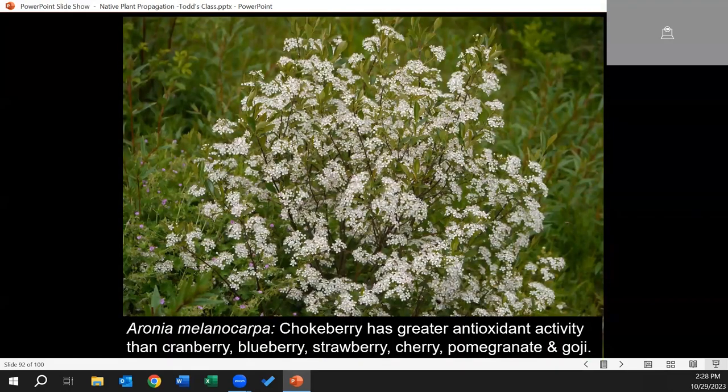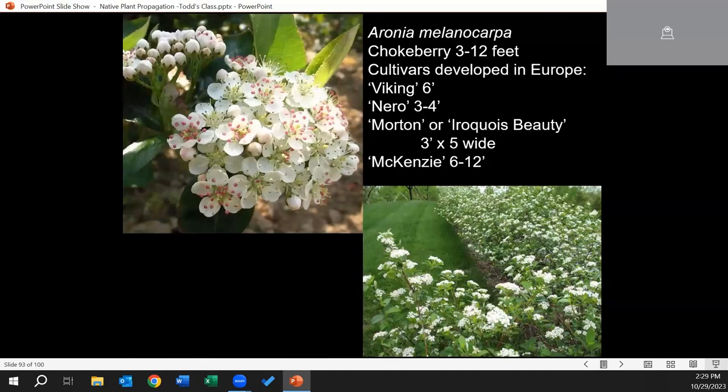Aronia melanocarpa, or chokeberry, is a deer candy. So beware if you have a deer issue. But if you don't, or if you have a deer fence, try aronias. And the chokeberry is like number one above blueberry and even shadbush or juneberries for antioxidants. They're not super sweet, but you can add them to your baked goods and still get the benefits.